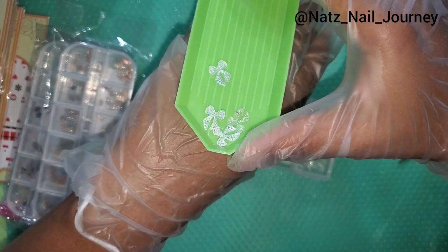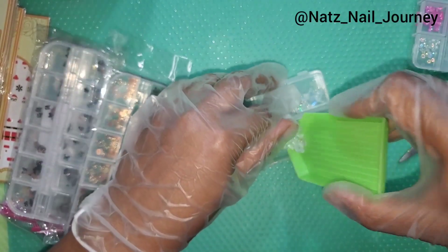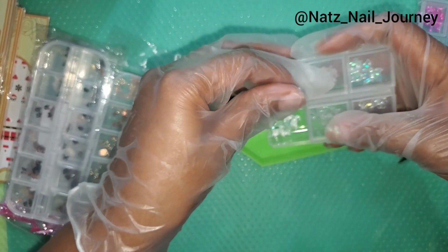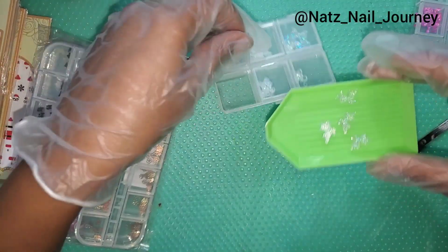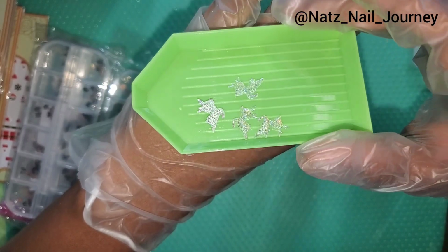I can just see my daughter spending 20 minutes to a half an hour inspecting these bows if I ever get to wear them. But again, it's good to have a lot of options when it comes to your nail art.